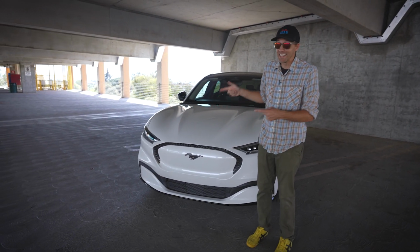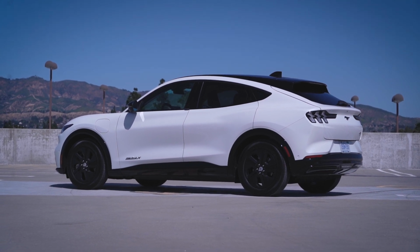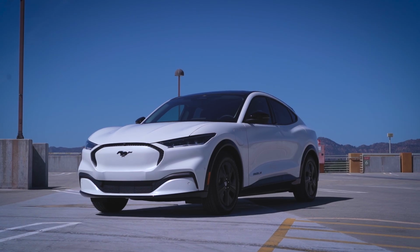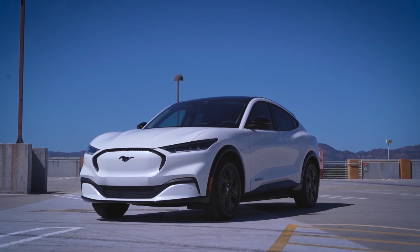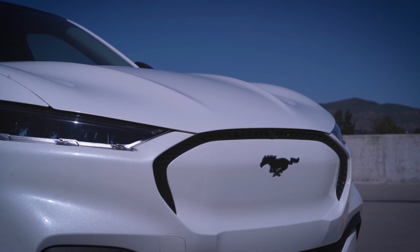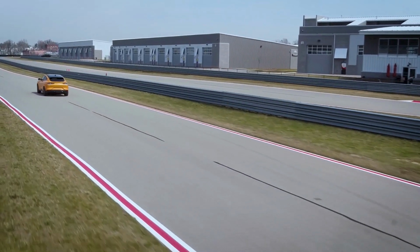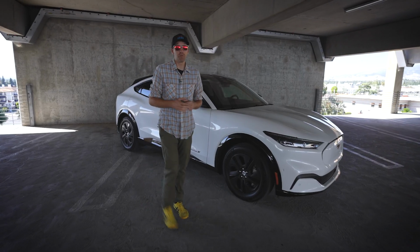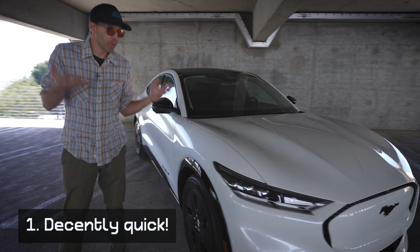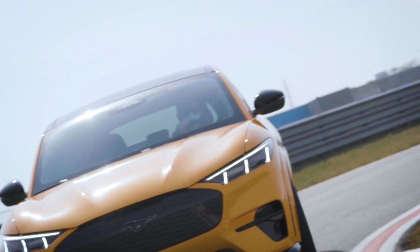And this one right here, this one's actually pretty sporty. Even this California Route 1 edition, which favors range over performance, is still no slouch. 0 to 60 in about 6.5 seconds. Not super quick by EV standards, but extremely decent for a new car. And the GT is way faster, coming in at 3.5 seconds. So the first reason why you shouldn't hate the Mustang Mach-E is that it's actually pretty quick. In the GT, it's among the fastest Mustangs ever built.